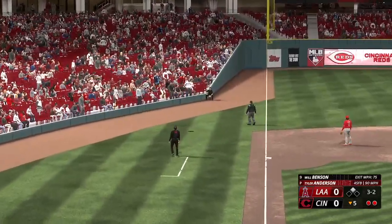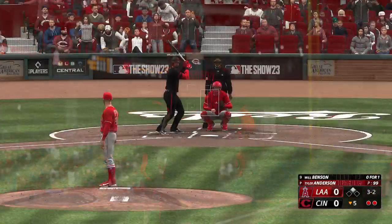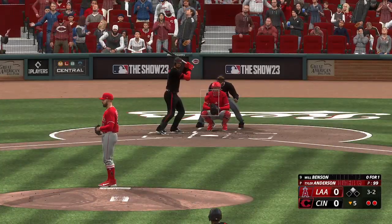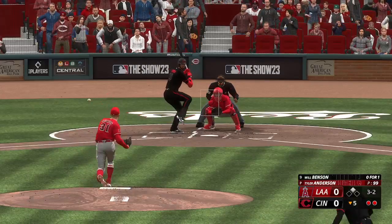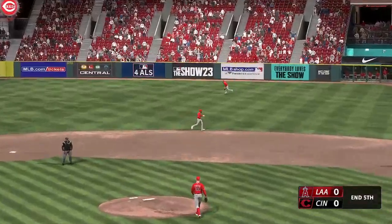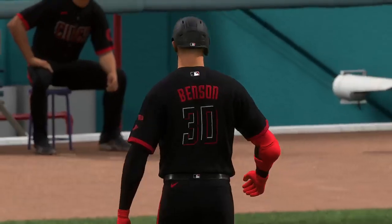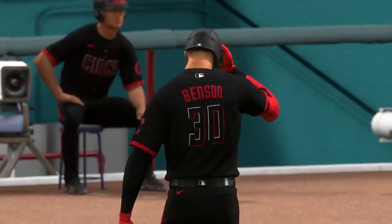Foul ball, and it remains a full count. Now a bullet to second base, but he's got it to end the inning. Reds leave 1. 6th inning coming up. Still nothing on the scoreboard.